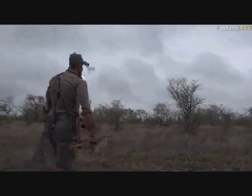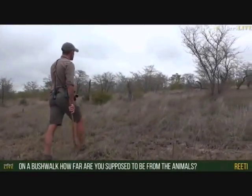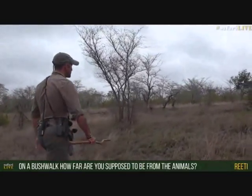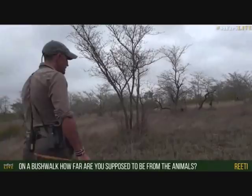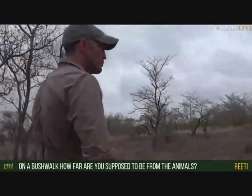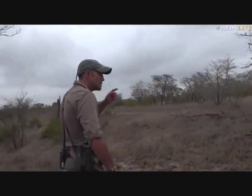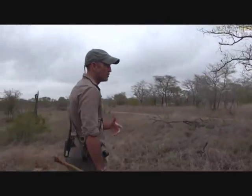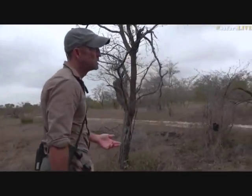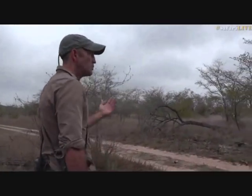Preeti, you want to know, on a bushwalk, how far we're supposed to be from the animals? Well, ideally, like I said with the elephants earlier this morning, you want to be able to view them without them being affected by your presence. Now, clearly that's not what happened with Shadow. We disturbed her on the kill. She heard us before we got there. She moved off. And then when we waited around the kill, she growled, revealed herself because she thought we were a bit close. We were probably about 12 meters or so from her when she moved. Then we got a view and we moved off.